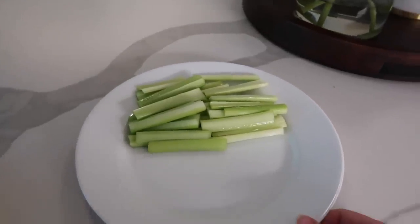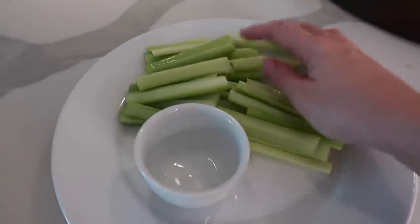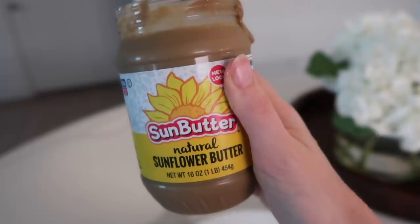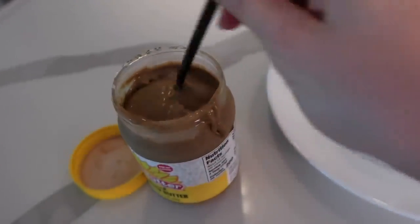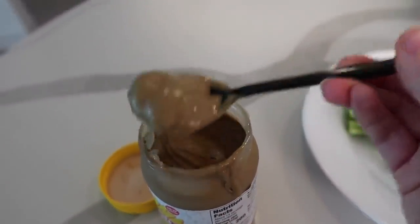But yeah, so wait, do we want this or do we want something better? I decided I could do better than the dried beans since you guys are here hanging out with me. So I cut up some celery and I'm gonna dip it in this sunflower butter. If you guys have never had sunflower butter, you've never lived. Let me tell you, this is so addicting, so good. And I mean, high in fat, but also high in vitamin E, which is really good for your skin.